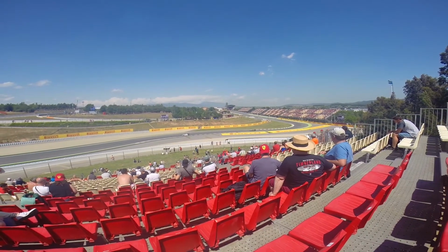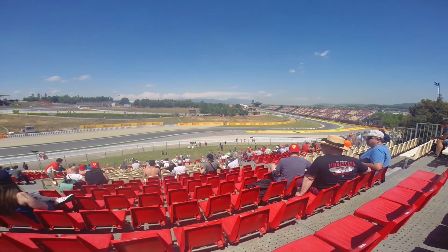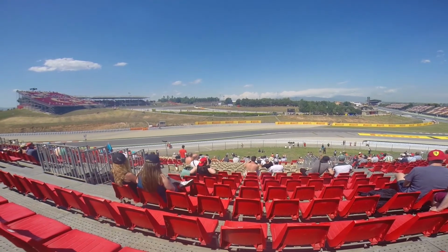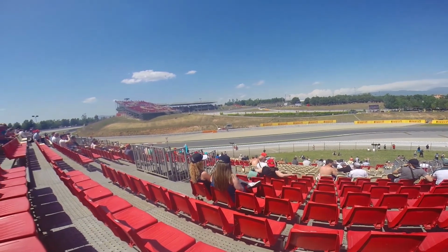Grandstand A is positioned on the outside of the circuit at turn 2, with elevated views extending down the main straight towards the pit lane exit in one direction and up towards turn 3 in the other direction. The best views are over the high-speed right then left corners of turns 1 and 2, where most overtaking takes place.